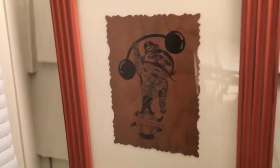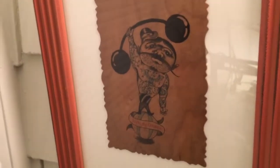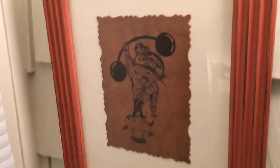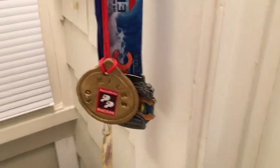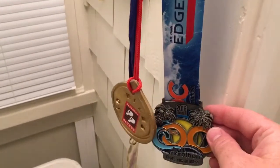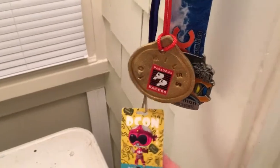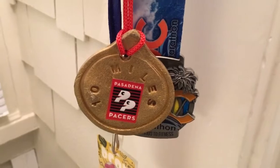This is a postcard I got at Cambria on my honeymoon. Oh, I just thought this card was so freaking awesome. Pen work on a thinly sliced piece of wood. Handmade postcard. Beautiful work. Some running medals. What is this one? It's the Ocean Beach Half Marathon. Here's my DesignerCon tag. Pasadena Pacers. 10 Mile Club, baby.